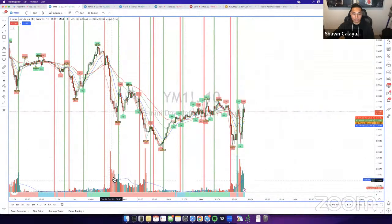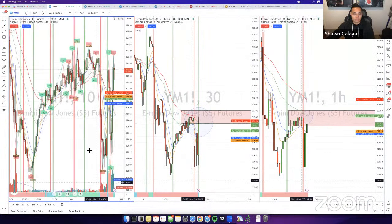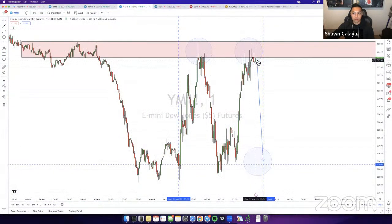You can see over here, price pushed up, volume died down. This was market open yesterday, died down. And then it started to pick up again right here around mid-session. So yeah, I'm really curious to see what ends up happening here in the next 6 minutes. I think this will reject off, and I think it'll correct back down.